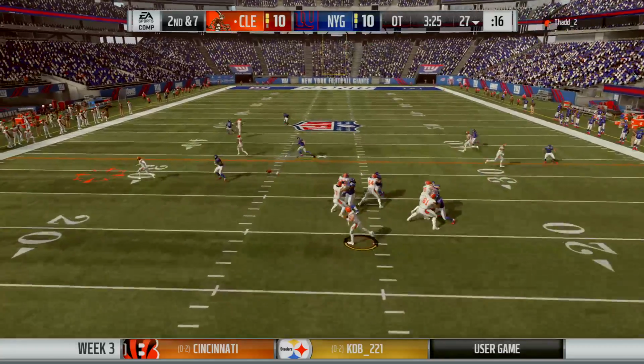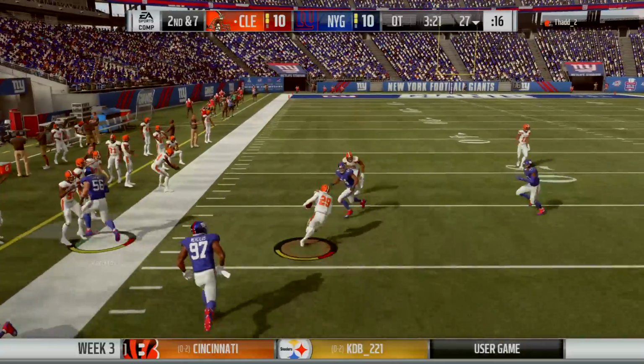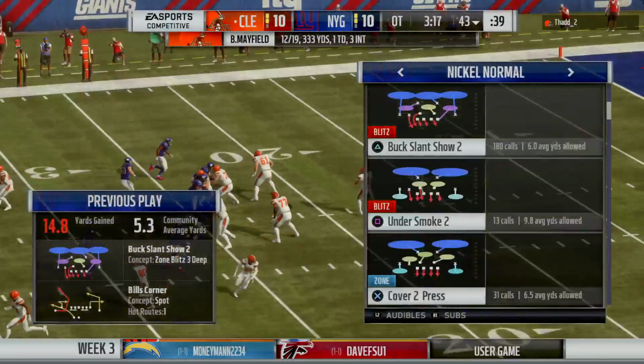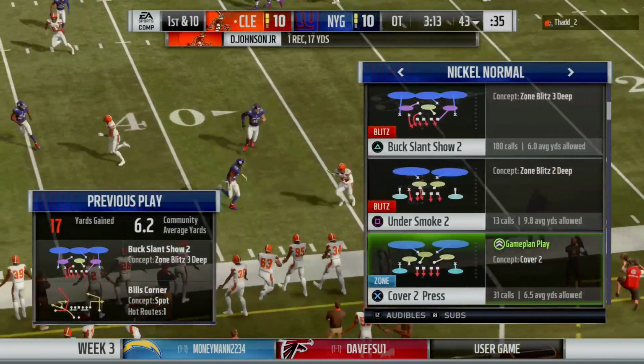The first throw in overtime for Mayfield now. Dumping it off for Johnson. Johnson with a burst, a first down and more. And he'll take it to the 43-yard line. Just what the Browns needed there. Good for a gain of 17.